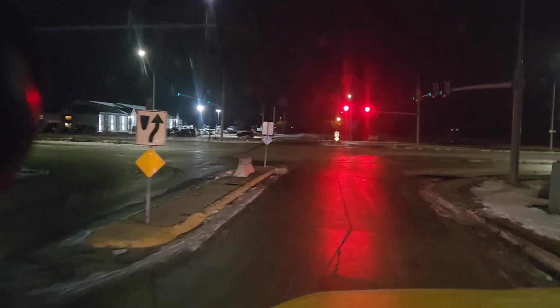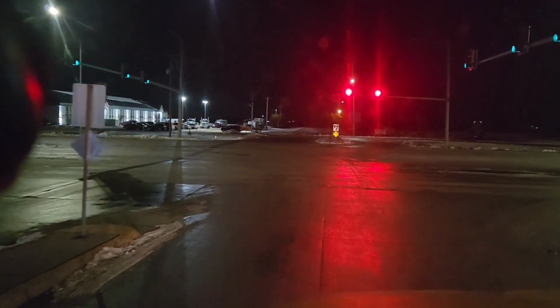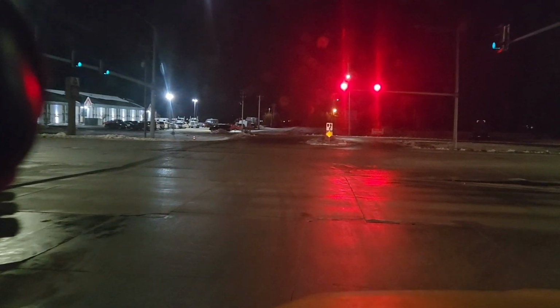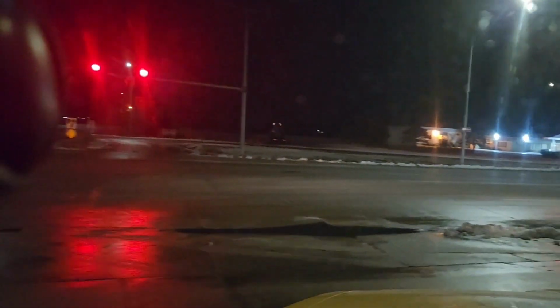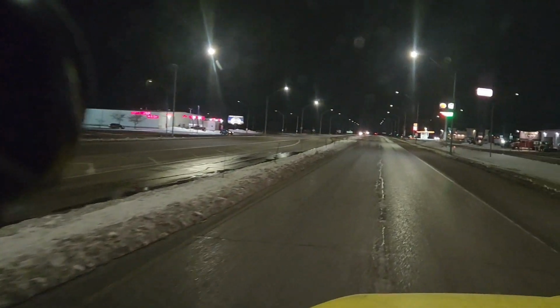So if you ever have to stop here in York and you don't want to stop at your Shell down the street, they got a Huddle House. Across the street, apparently they got an Applebee's in there. So, I mean, you want to eat at Applebee's, there it is right there. So, let's get going.